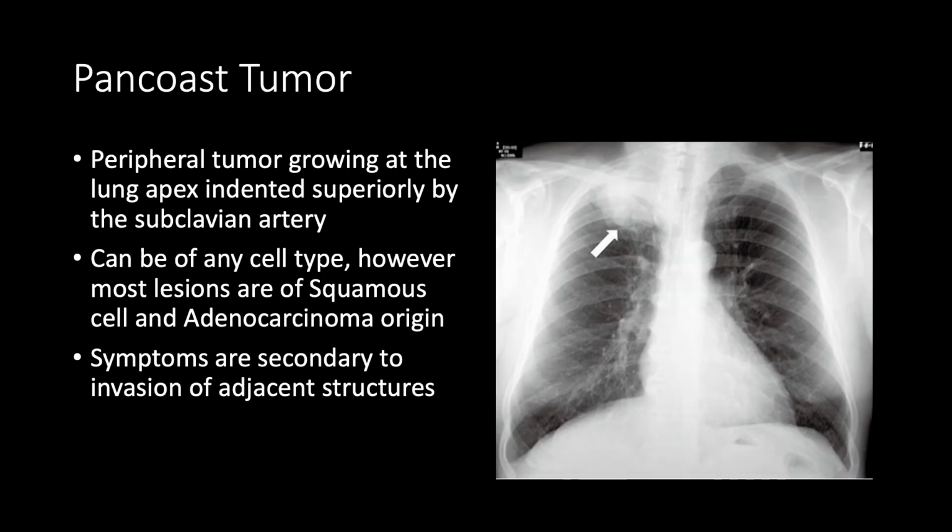Pancoast or superior sulcus tumor is a peripheral neoplasm arising in the portion of the lung apex. Any cell type can develop Pancoast tumor. However, the majority of these lesions are squamous cell carcinomas or adenocarcinomas. The presenting symptoms are related to invasion of the adjacent structures.